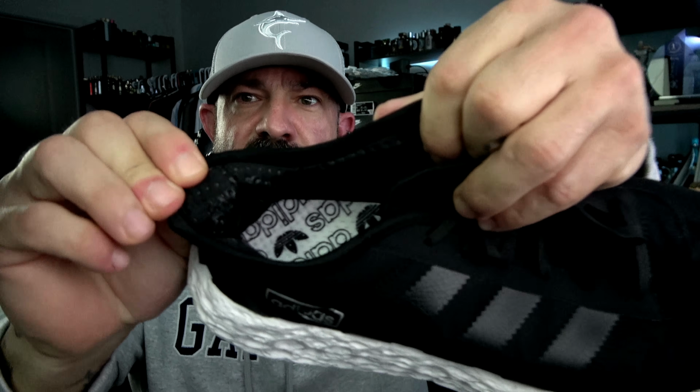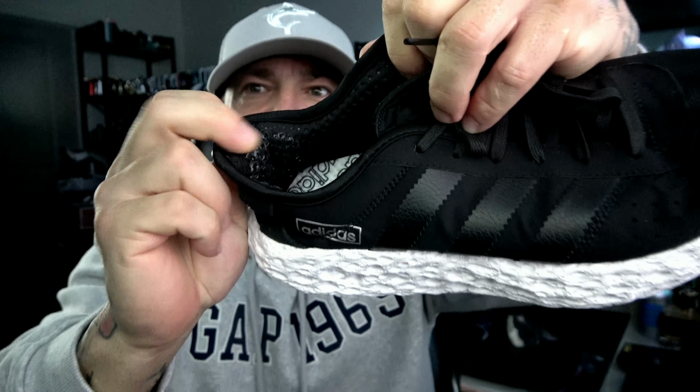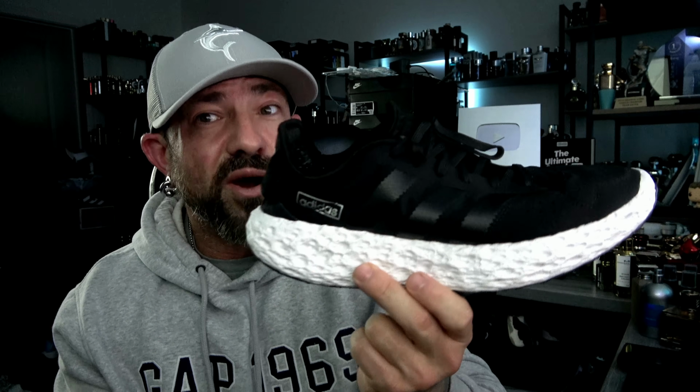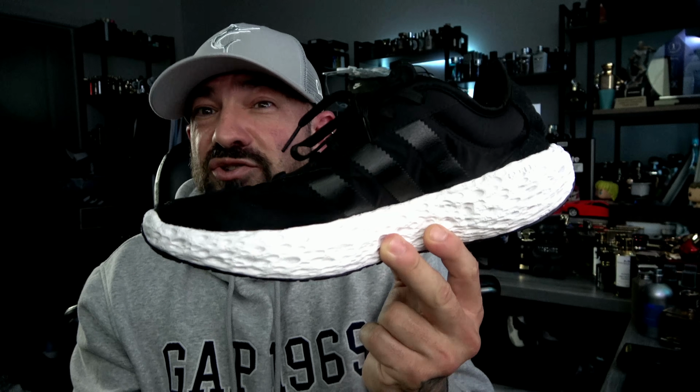There's padding, there's rubber spots to grip in the rear so it doesn't slide off of your foot. But all in all, these are extremely comfortable. Literally yesterday at the recording of these, I wore these to the gym and throughout the day. I had these on for about 9 hours out of the day yesterday. They are perfect to just roll through your day with plenty of comfort, and they're super lightweight.